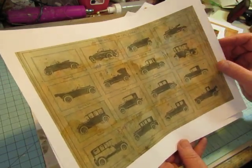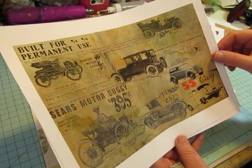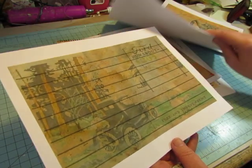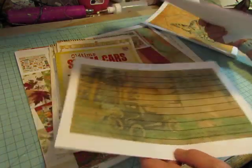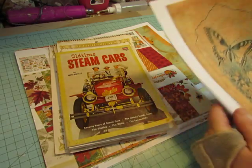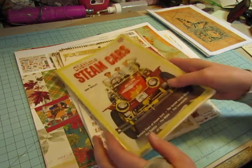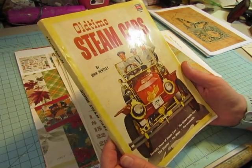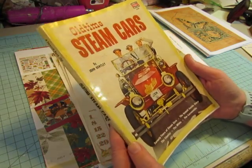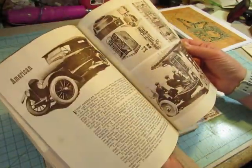And I went looking for her shop before I did this video, so I could tell you, you know, what she might have in it. So aren't these fun? I love the old automobiles. And I found another kit that she has that would go with the project that I have, so I actually bought a kit. So I have this book that someone sent to me. I think it was, I want to say Kimberly. Old Time Steam Cars. And it's got a lot of images that I can use in conjunction with that kit.